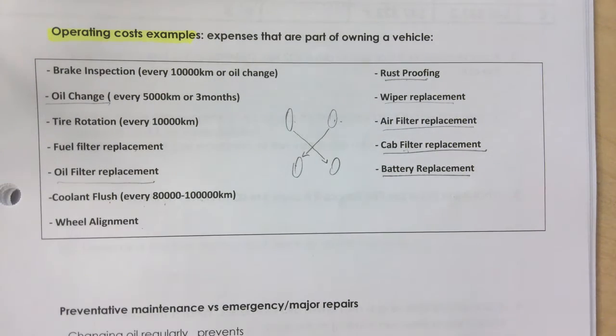Anybody have some more examples? If you want to throw them in here, if you want to share, you can do that. Car washes, I don't know. I kind of don't like to have these, like car washes. I guess it would be, but these are like major or more expensive. So you've got to do these ones for sure.